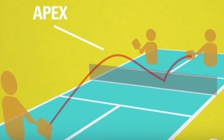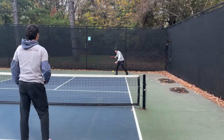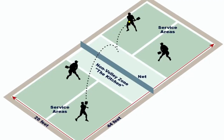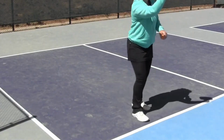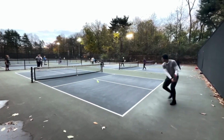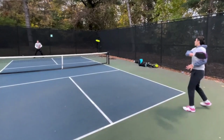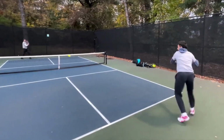Number 3, the drive-drop combo. Instead of just hitting a third shot drop or third shot drive, you can keep your opponents on their toes by combining the two. This can also help you get into a good position at the kitchen line. Basically, if you're still at the baseline, drive the ball towards your opponent. But be careful not to hit it too high. When they give it back to you, gently drop it into their kitchen and rush to your own kitchen line. This sequence of hard shots and soft shots can really help you surprise your opponents and put you in a great position for the rest of the match.